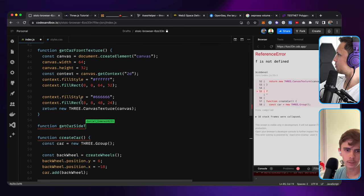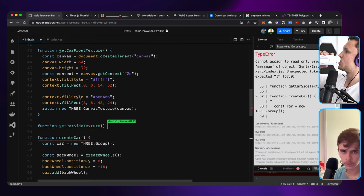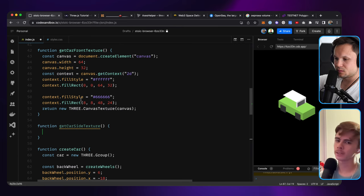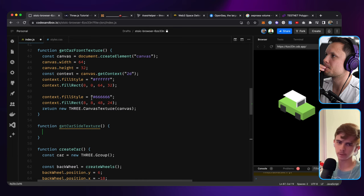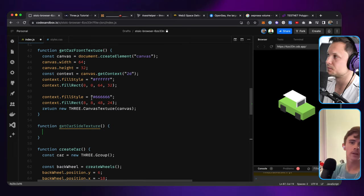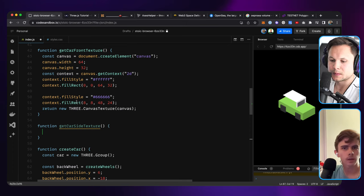Car side texture. Well, I need to look into canvas textures because most of the textures I've used are just already defined textures by designers where you literally just map it. And you don't have to do the multiple materials. It does everything. But this is another unique, cool way of doing that. I really like this. Okay, so we got that.